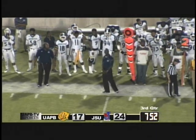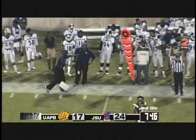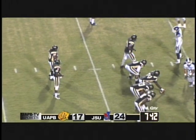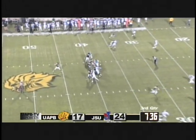7:50 and counting. Third quarter, 24-17. Jackson State up by a touchdown. UAPB driving here, though, and showing more consistency. This is their third straight drive dating back to the second quarter where they've been driving the ball very nicely.